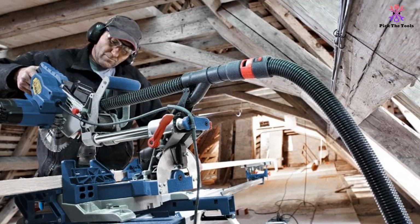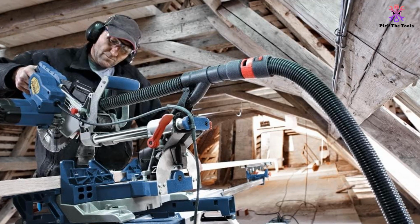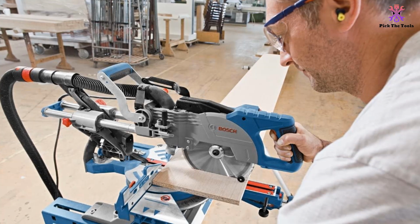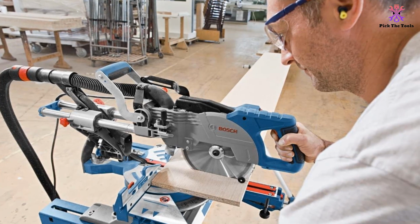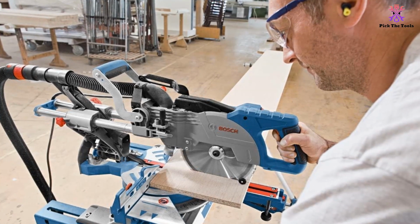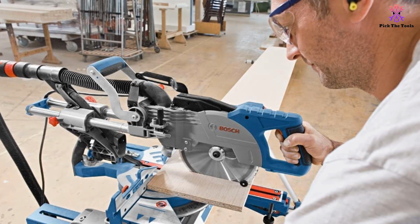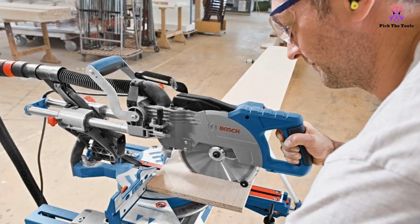I can't fault this miter saw for power, capacity, or ruggedness. It's extremely capable and would be an asset to any professional joiner or fitter. But, for me, I don't need most of the features and prefer a saw that is lighter to carry and takes up less space when not in use.